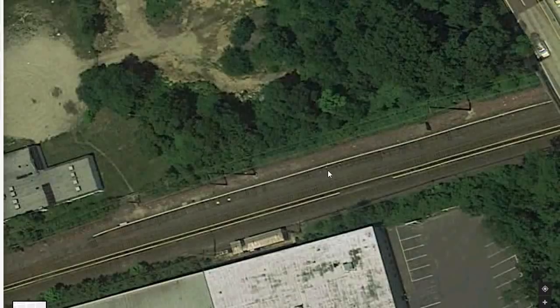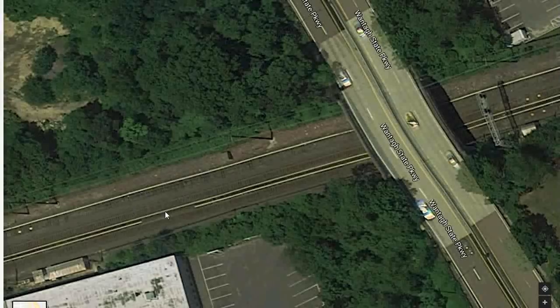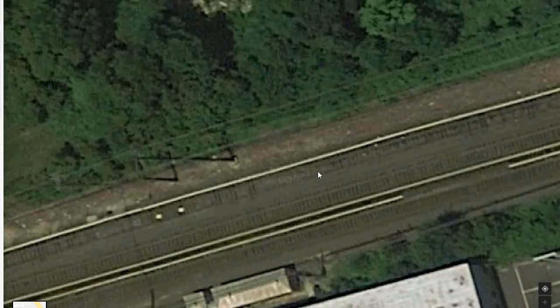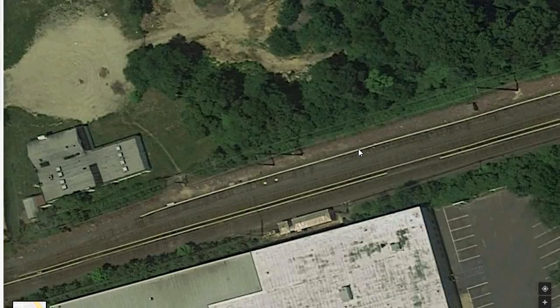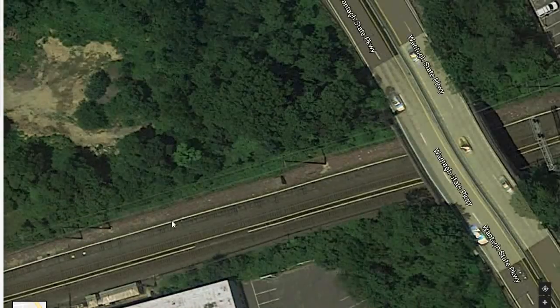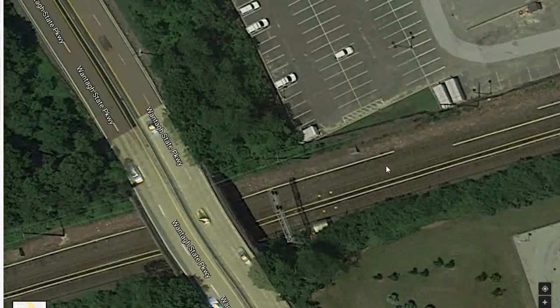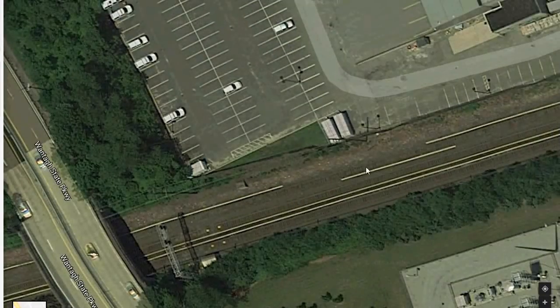Now, I'll show you what they're doing in the meantime. So you have this siding track here. All right, this is actually going to become the 3rd track. I think they're going to replace the tracks over here, though, when they do that, hopefully, because the tracks on this siding are not fit for revenue service. It's just a place where they park trains.